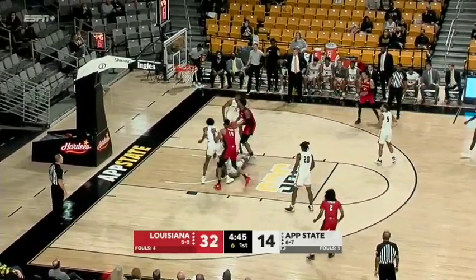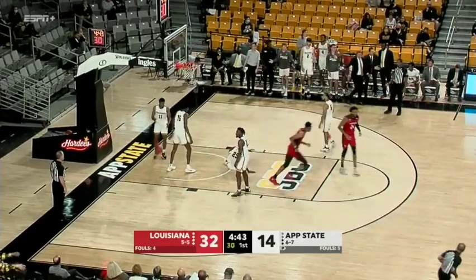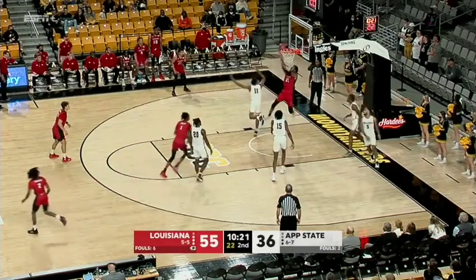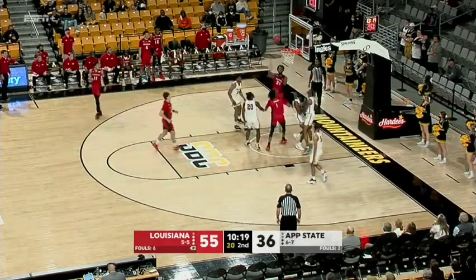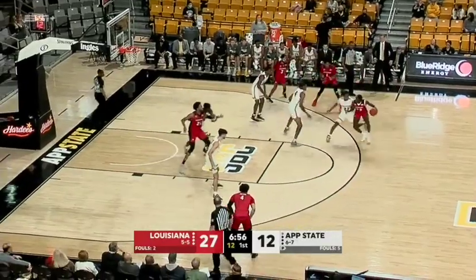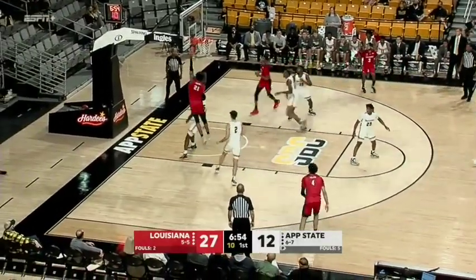Back inside to Brown one more time. And he kisses it off the window. Good position inside for Brown. He couldn't finish it. Second chance. He gets it to go. 10 minutes to go. First half. Nice pass. This one inside.